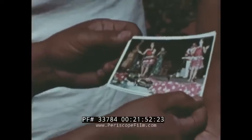End of a trip. This is a luau taken in Honolulu just before we came back from this trip. There are even bits of color on paper. And here we're unloading cargo at Da Nang.